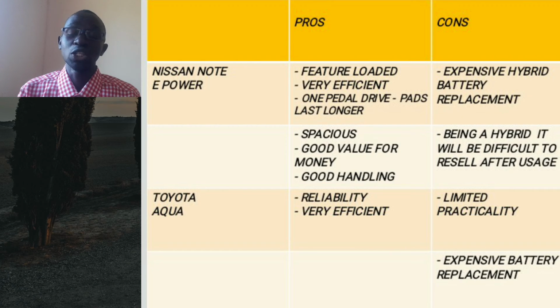Moving on to the Toyota Aqua. This is a very reliable hybrid. As I said earlier, it's a true tried and tested technology from Toyota. As long as you get a low mileage one, you can almost be guaranteed that it will serve you reliably for a good number of years. It's also a very efficient car, just like the Nissan Note e-Power.